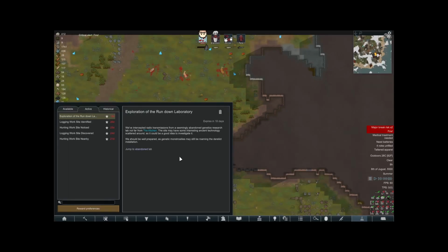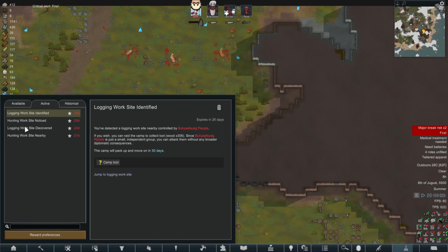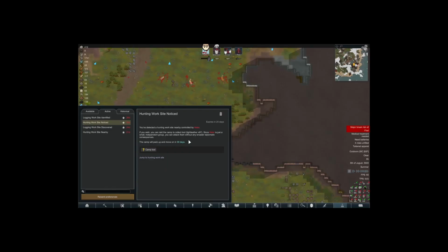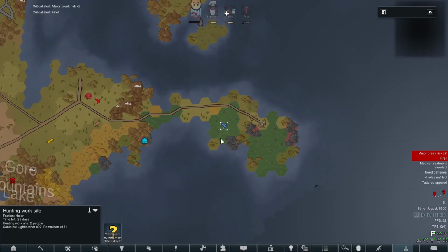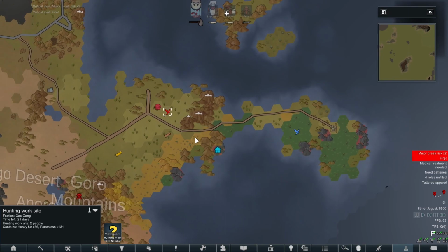We're not going to be doing these ones because, as we realized last time, these are the ones that have got the genetic animals in, and I don't think they are worth it at all for us. However, a hunting site could be worth it, because not only will they have 97 light leather, they will also have the food that they hunted. We have 2, actually. We have one here with the gas gang, and one here from Hella. Both of them have got pemmican, and both of them have got heavy fur.